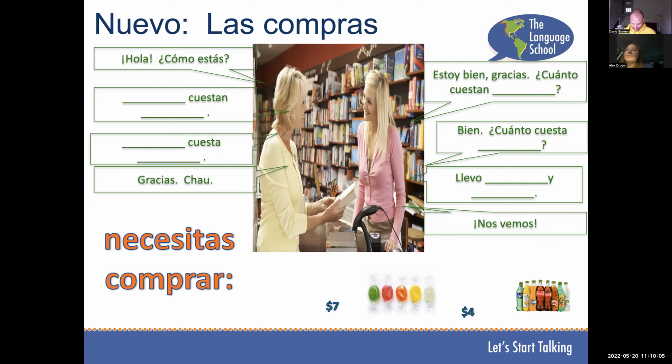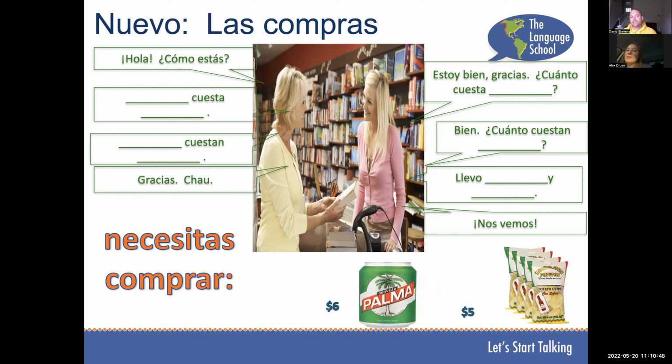Hola, ¿cómo estás? Estoy bien, gracias. ¿Cuánto cuestan el caramelos? Los caramelos, los, because it's plural. Los caramelos cuestan $7. Bien, ¿cuánto cuesta la refresca? El refresco. El refresco cuesta $4. Llevo los caramelos y el refresco. Gracias, chao. Nos vemos.